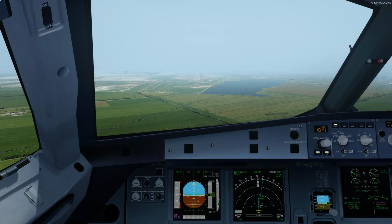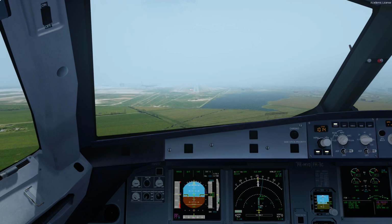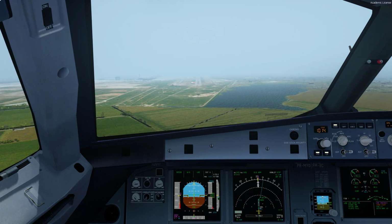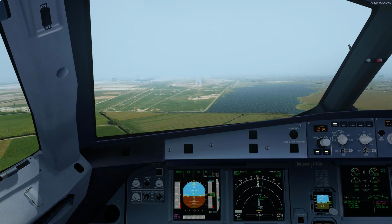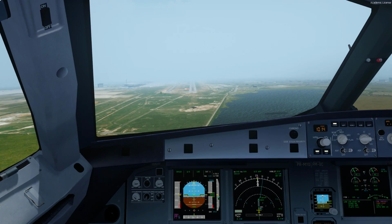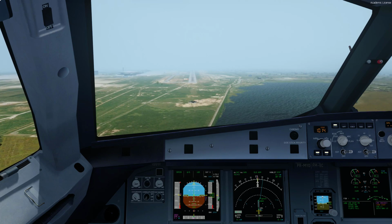It looks like this is like a lightning strike on those landing lights there. That is weird as hell. Yes, I have no idea why they're flashing like that. They're meant to stay constantly on, but they decide to have a little flash today. 400.